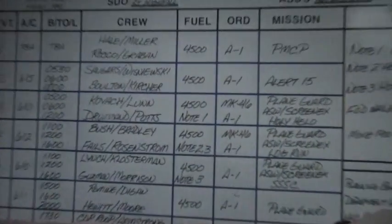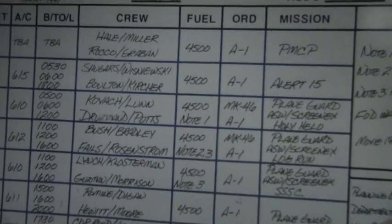This is where the helicopter pilots would go to get briefed for their mission. They'd get intelligence. They'd get briefed on everything that they needed to know to make their mission successful. And up in front of the room, they'd have a whiteboard with all the details of the crew, the fuel loads, the ordnances, and their missions. And then, well, now we're going down into the brig.